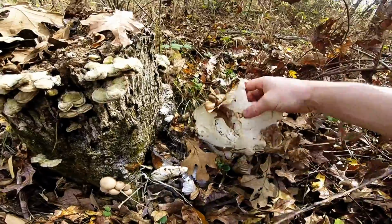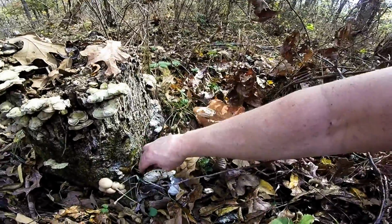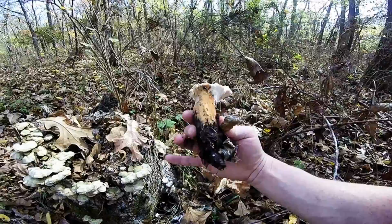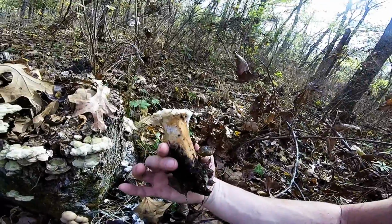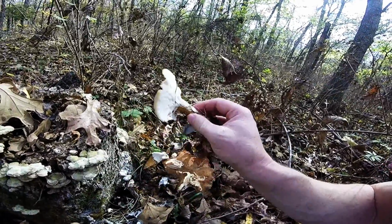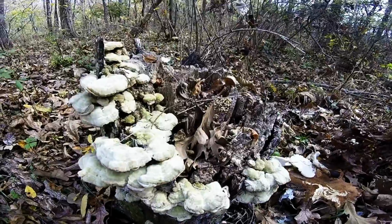Turn this guy over. This was a huge bully of some kind coming off the base of the tree, or right by the base of the tree. That was the size of the stem on it. So I don't really know what kind it is, but that was one big mushroom, and there was a smaller one here. Got these little guys all over this stump. Not exactly sure what they are.